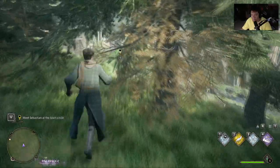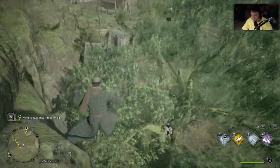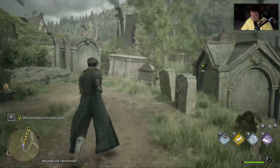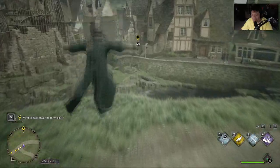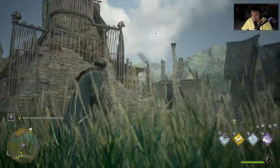Maganda sana if may PvP to na. Guys, no? Wizards versus Wizards. Battle Royale. Harry Potter Battle Royale. May lumilipad na di bro? Wala.